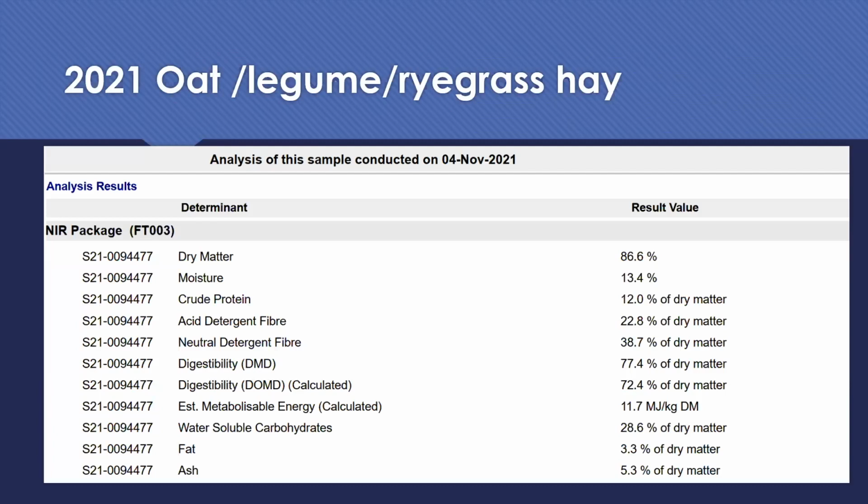The first one was an exceptional quality hay. It was cut quite early. Moisture was probably a little bit higher than normal at 13.4%, so 86.6% of it was dry matter. Crude protein. This had a legume. It was vetch oat and also had a fair bit of ryegrass in it. Hay cut at the point of flowering. So it was cut at really the perfect time to not get too fibrous and deteriorate in digestibility.